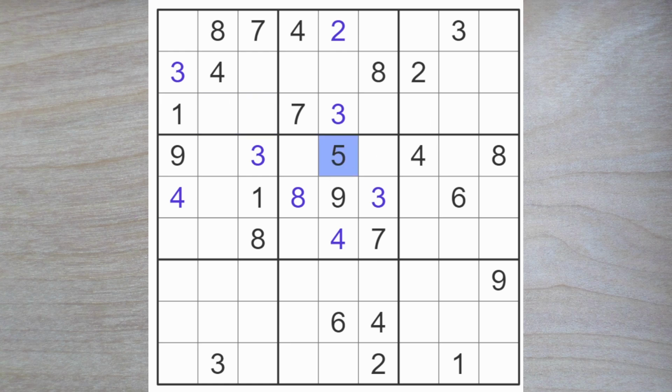Why do we only have 1 5 in the grid? Well, it is what it is. But we did find the 7 8 pair here, and therefore we know that this has got to be a 1. And now a 5, 9, and a 6 here. 5, 9, 6. Nothing I can do about it.